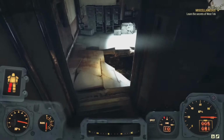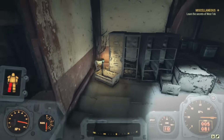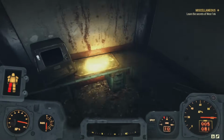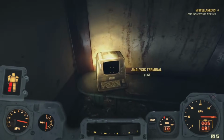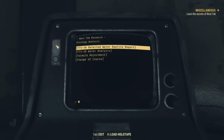From here we find a room to the north. This is the room we could have reached using the rebel ramp we found below, and here we find a number of workstations. In the first cubicle to the northwest, we find our first holotape. The West Tek Research Wing access code. Fantastic, we've got a key. After looting the access code, we can read the nearby analysis terminal.